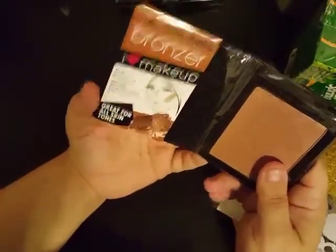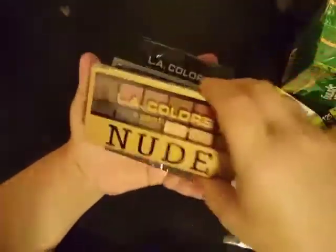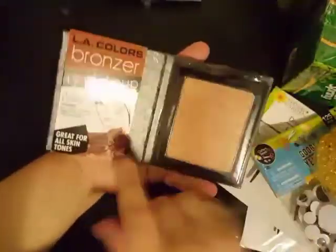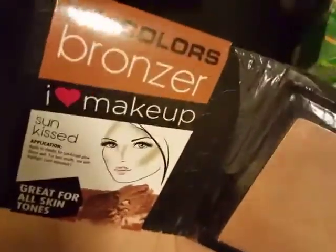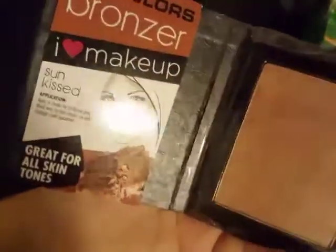And then I just picked this up. Number 1, I probably won't use it as a makeup. I like how it's in a little, I don't know if you guys have seen these. I haven't seen these either. But I bought these, and then I found one at Dollar Store as well. That's a different one, which is the one that I'll probably more than likely end up wearing most of the time. But this says this is a Sun-Kissed LA Colors bronzer, and it says it's great for all skin tones. Now, I figured maybe I'd try it for a bronzer.